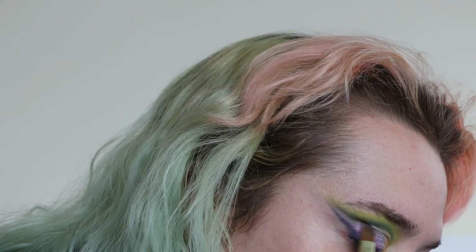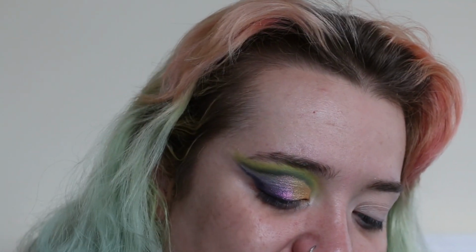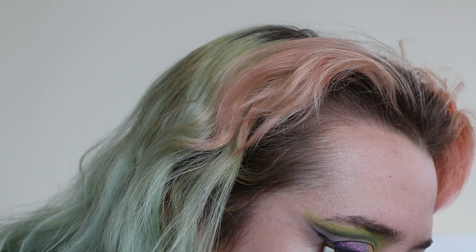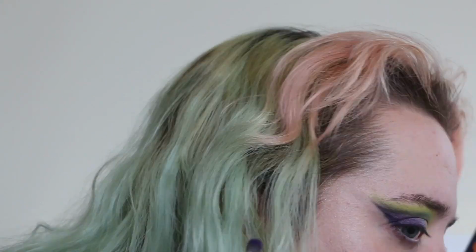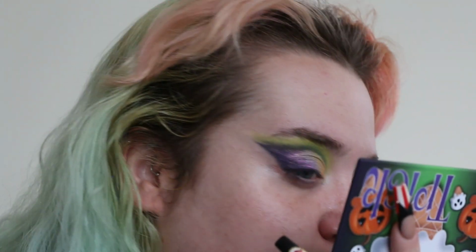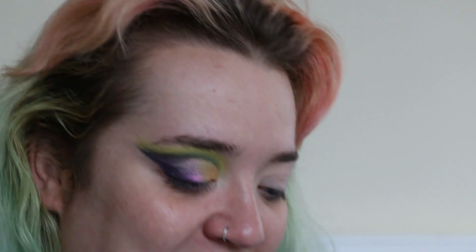I think I would probably use Enchanted Amethyst wet or with the glitter glue, just to make sure it really pops. I'm now going to go in with a little angled brush. This is a Give Me Glow G87. I don't think they do these anymore, I must admit. And we're going to go in with the black. Okay, yeah, that definitely works better. I like that more.